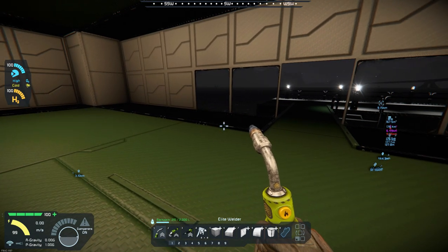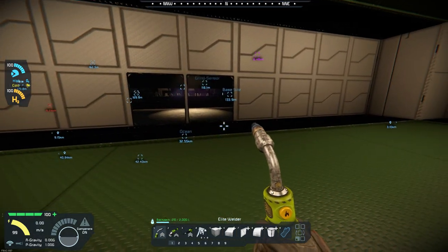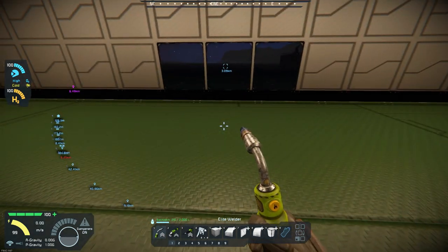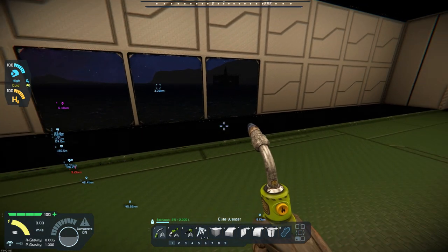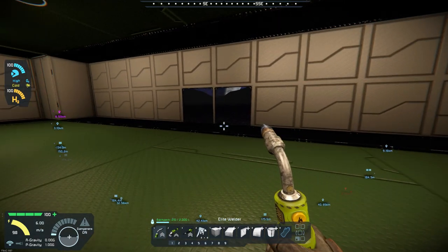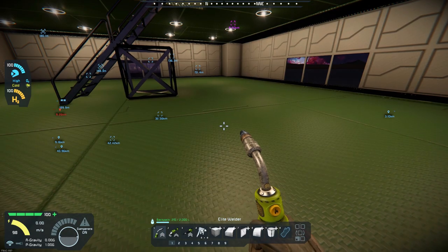Okay, just a little bit of an update. I've got the windows all in, and those don't look too bad. I like that. We want this to be a more private area, so down here is going to be the living quarters, the relaxing lounge area, and then the bedrooms and shower stalls and stuff are going to be upstairs. So you're able to look out and see outside, yet you have privacy inside here.